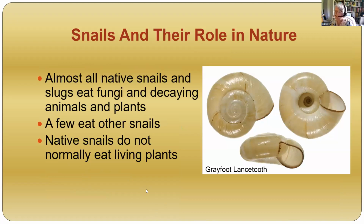Almost all native snails, like I said, eat fungi and decaying animals and plants in the woods. You rarely see them in your garden. A few of them do eat other snails. They're carnivorous, like this one here, the grayfoot lancetooth. It is a carnivorous snail that eats earthworms and other snails. But native snails do not normally eat living plants.